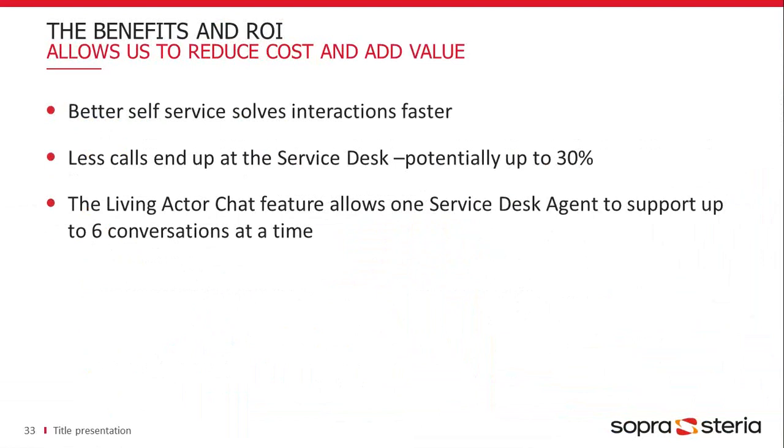It's allowing us to reduce cost and add value. So the self-service solves interactions faster, so the customers are happier, they're able to deal with their own queries, they don't have to talk to the service desk. We get fewer calls at the service desk. We're currently seeing it at around 20% at the moment. We're hoping to get that up to 30 and maybe higher. And what we're finding with the chat feature is that one service desk agent can support multiple conversations, so they can be having six instant message conversations at a time, so they can take on more workload.